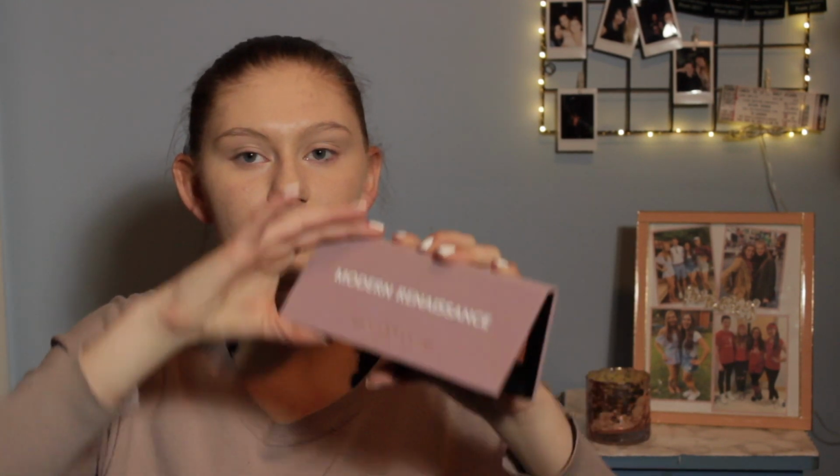For this look, I am going to be using the Modern Renaissance palette, and it looks like this. It is one of the most gorgeous palettes I have ever owned. So I'm going to be using this because I feel like it's very Valentine's Day-esque. So yeah, first I'm going to be putting Vermeer, this color right here, all over my lid to make it just a little bit brighter.